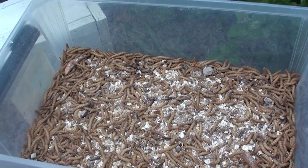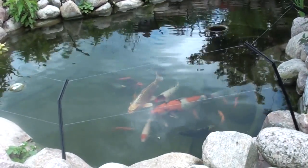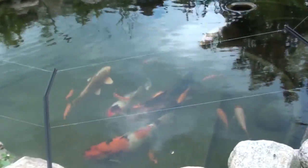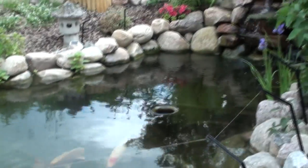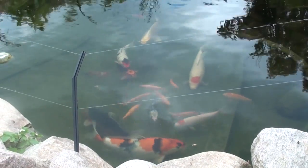Hello guys, I'd like to share my experience with feeding my koi carp live food. Some of you that keep koi carp like I do always like to give our fish some variation and a diet that simulates what they normally get in the wild.